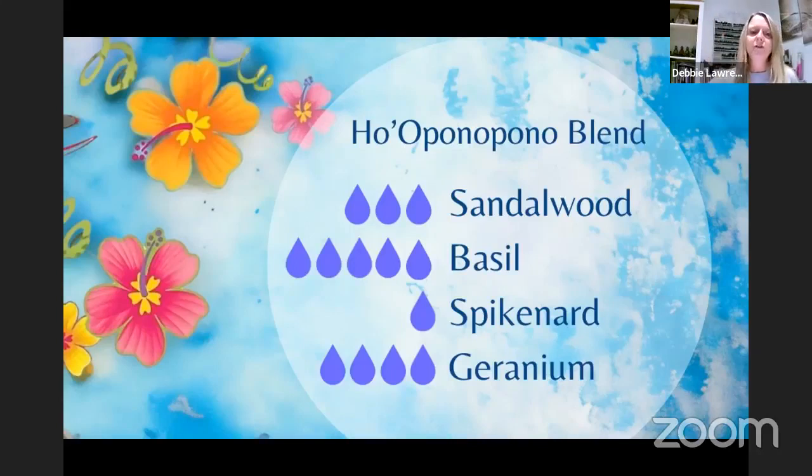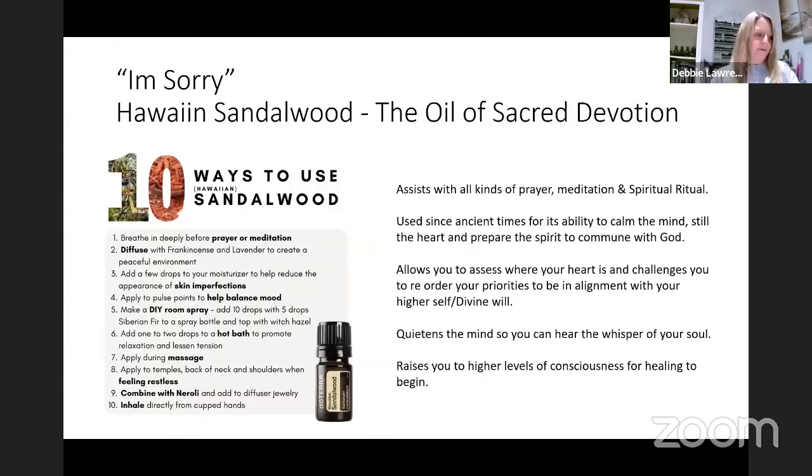So we've got 3 drops of sandalwood, 5 drops of basil, just 1 drop of spikenard. That's all it needed. And 4 drops of geranium. And that's in a 5 ml roller with some coconut oil. So let's have a little look at those oils and why I might have picked those.